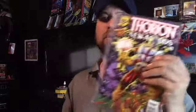Crossbones. Got this Captain America number 1. People usually buy these. It's a Life Out cover. Thorion. I don't have this one yet. Thorion of the New Age. New Gods, I don't know, but it's number 1. It's another Amalgam comic. I've been collecting Amalgam comics.